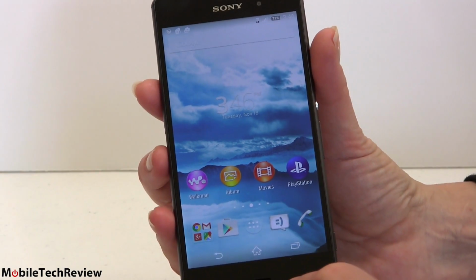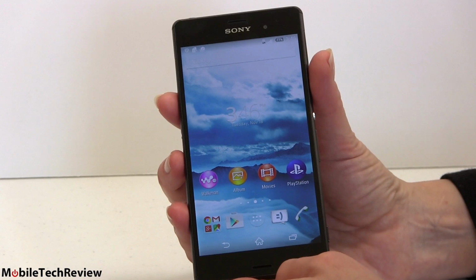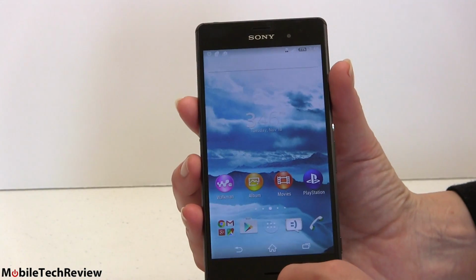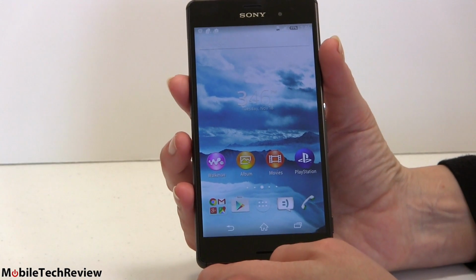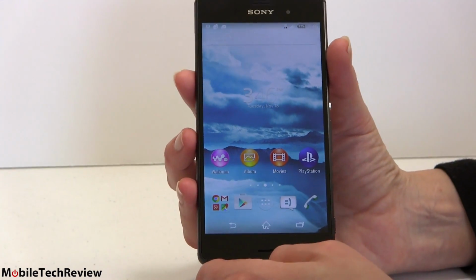The display continues to improve. The Z1 display kind of disappointed all of us. It didn't have the best viewing angles. And once again, this is called a Triluminos display. That's what Sony likes to call their display. Still full HD, 1920 by 1080, but keeps getting even brighter.